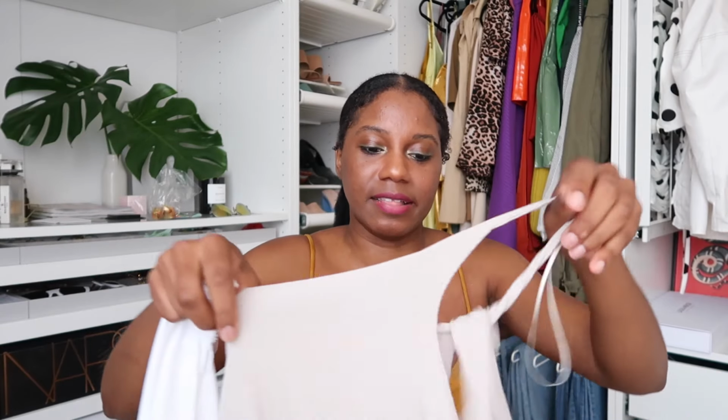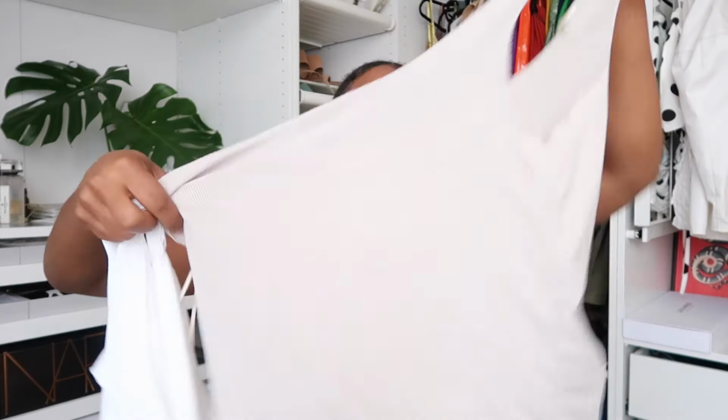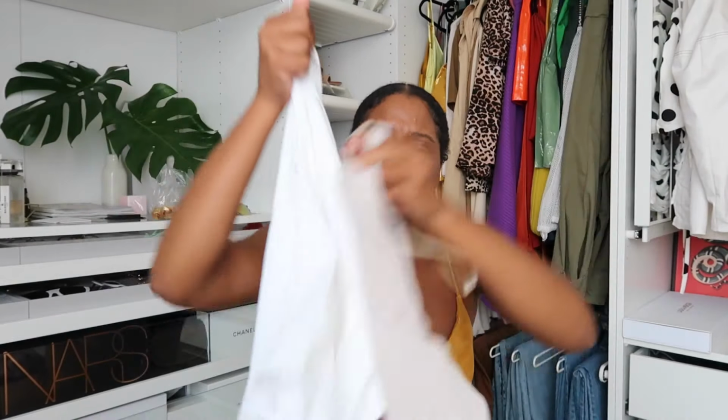But yeah, these shirts came up to $17.99 each. But really cute basics that you could layer, and I'll show you guys how to style these. I actually have a style video styling one of these on my Instagram. So in addition to those two shirts, I think they were $17.99 each.